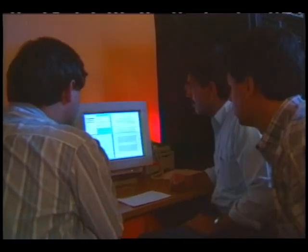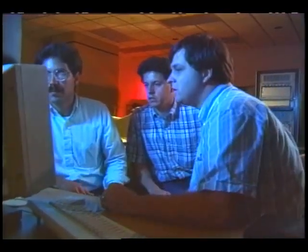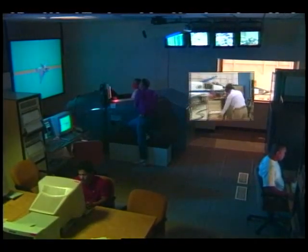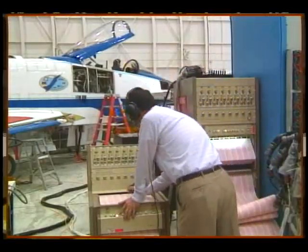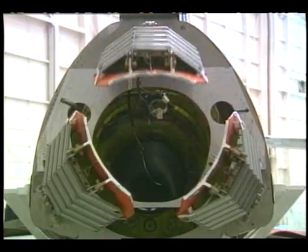Engineers, as well as research pilots, can control the flight simulation and monitor data that's also being recorded for later analysis. Also at Dryden's ITF, researchers conduct ground vibration testing, perform routine aircraft maintenance, and verify and validate flight software, all in this one location.